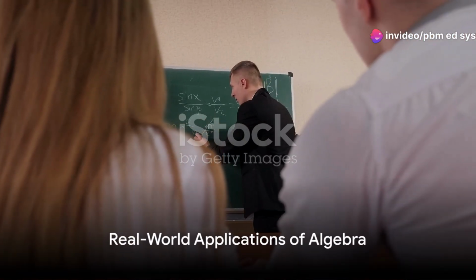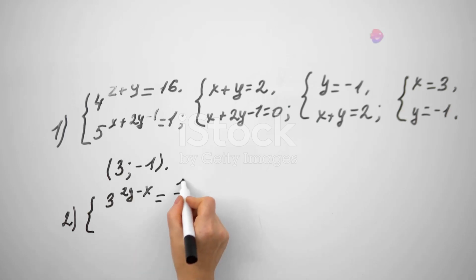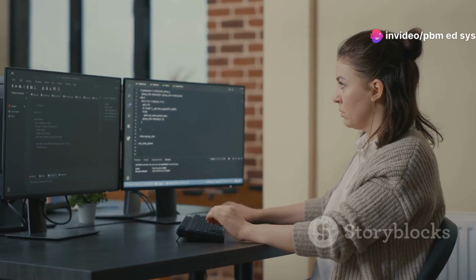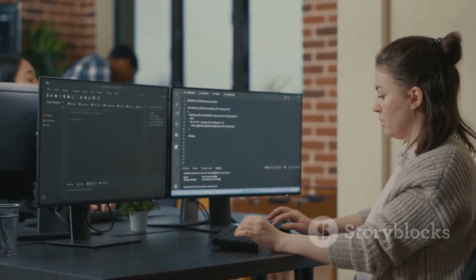Ever wonder where you use algebra in the real world? Let's dive into the practical applications of algebra that touch technology, science, and finance. In the sphere of technology, algebra forms the backbone of coding. Whether you're developing a simple app or working on complex algorithms, algebra helps in structuring logic and data processes efficiently.